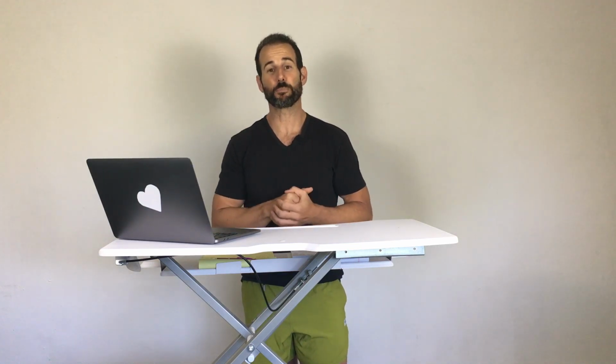I also love a couple of physical rehabilitation techniques. Number 1 is percussion therapy.